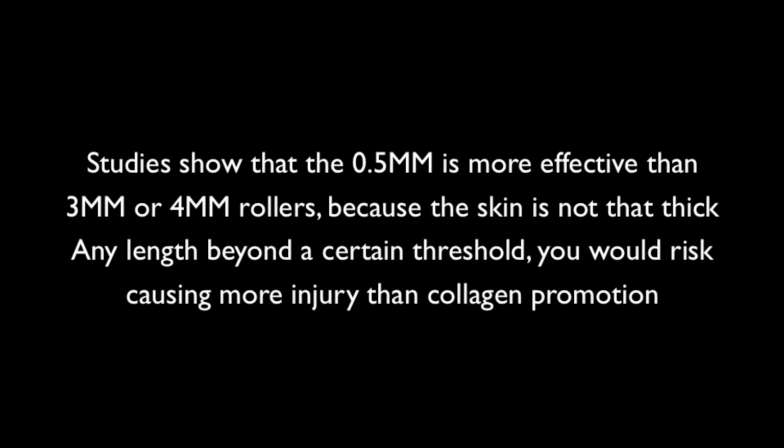The most popular roller we sell is the 0.5, and there have actually been scientific studies saying that the 0.5 roller is the most effective size. So we like the 0.5.